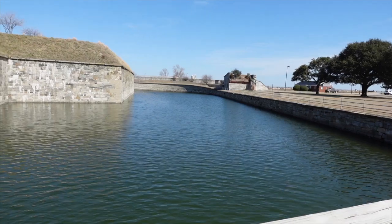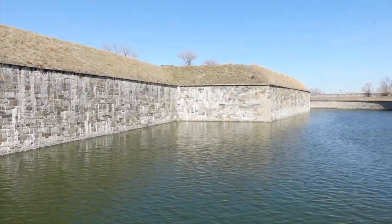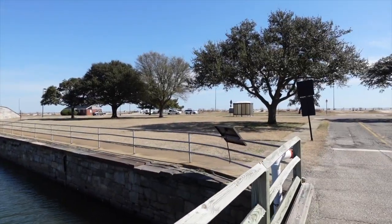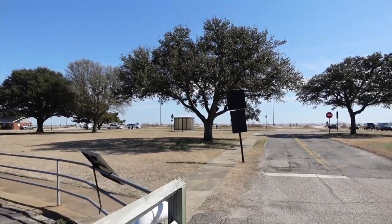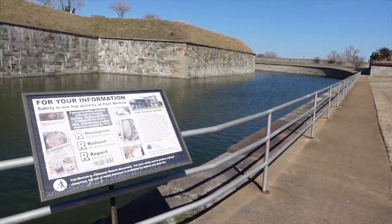All right. What is that, like a cone in the water? There's a sign right here. Looks like some sort of bus stop over there. Well, this is nothing.